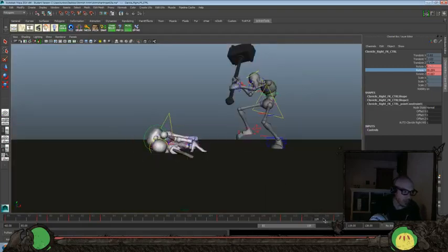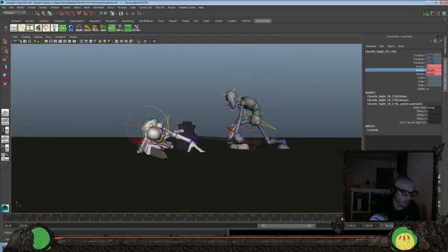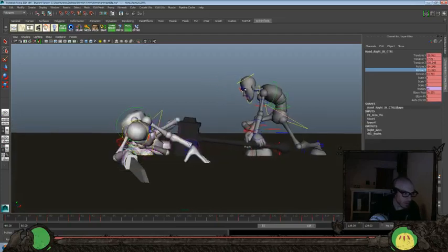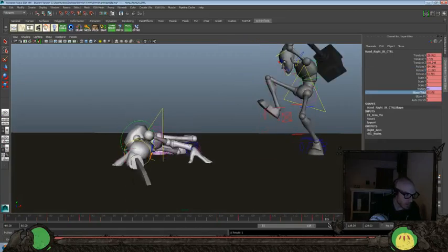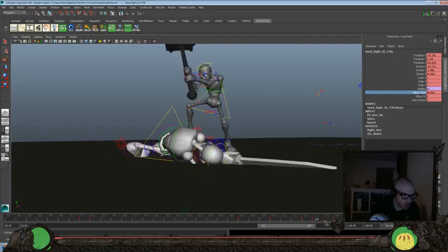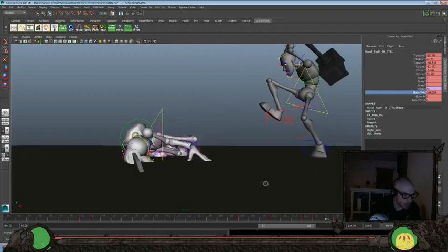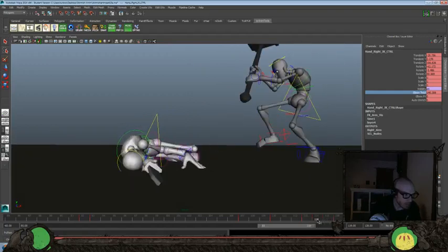It's not going to be perfect on this elbow getting up there, but let's try and make it a little bit better. The elbow twist up a little bit more. Could probably even go a little bit more like that.